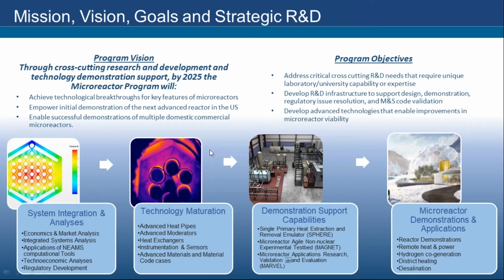The first is system integration and analyses. Within this area, we are focused on identifying the needs, the functional requirements, and the applications of microreactors through economic and market analyses. We're also looking to identify innovative microreactor supporting capabilities, such as computational methods through use of the NEAMS computational tools. And we're also performing regulatory research to help us build the microreactor regulatory basis to allow microreactors to be licensed.